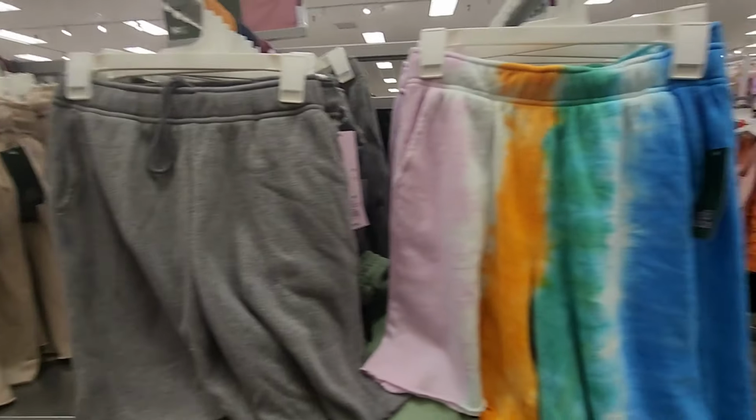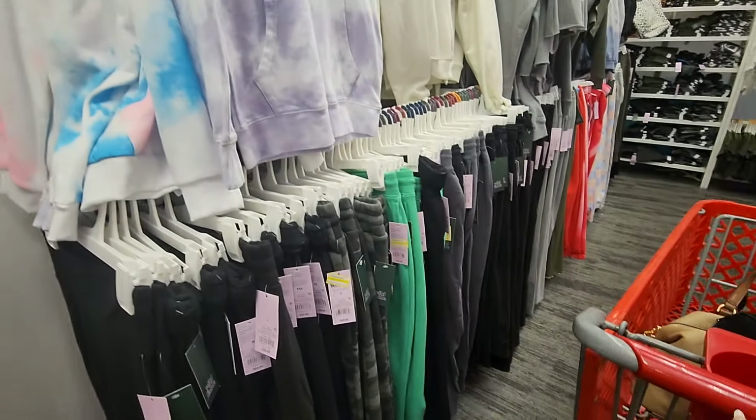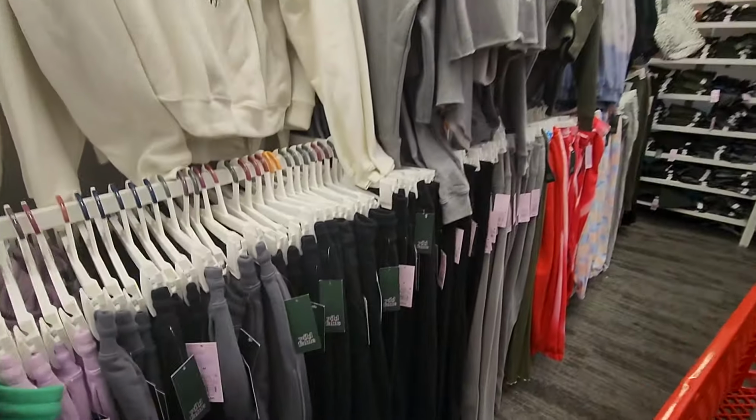These look comfortable. These look comfortable. These. My armpits don't feel right. My armpits don't feel good.